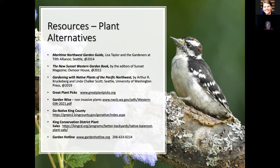The King Conservation District plant sale, they're gearing up to get all that online right now. So this is a great way to get a lot of plants. If you ripped out a bunch of ivy and you need a whole bunch of plants, you can get bare root plants at a cheaper price. Great way to plant them, nice time to plant them. That happens usually in the early spring. And by November, they should have information on their website. I saw that the 2022 info is there, but they don't have everything up yet.